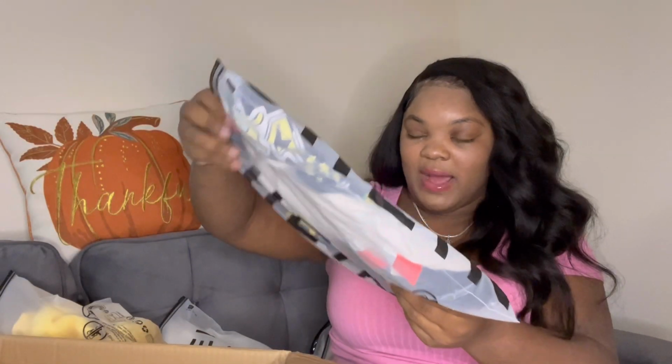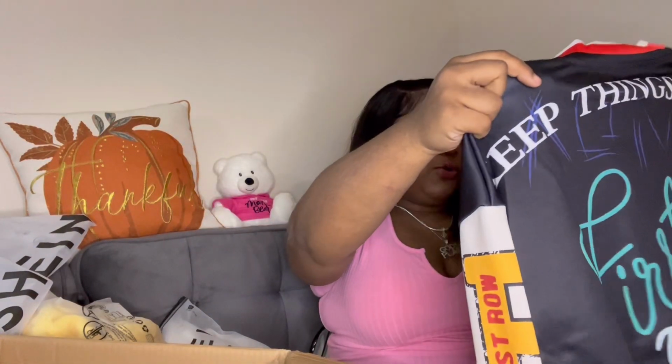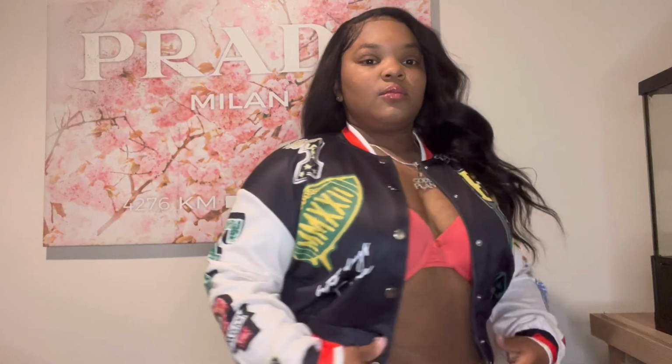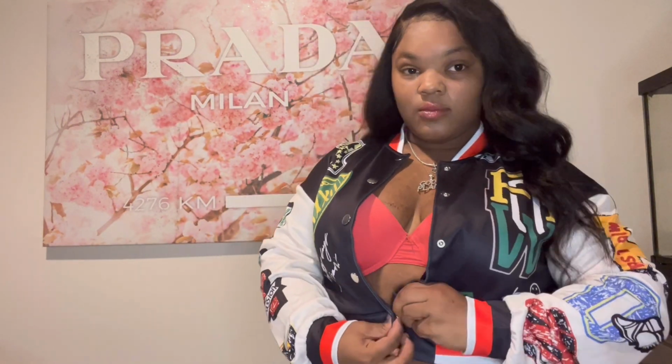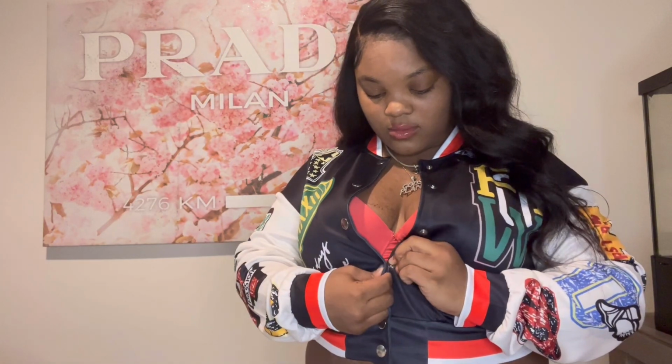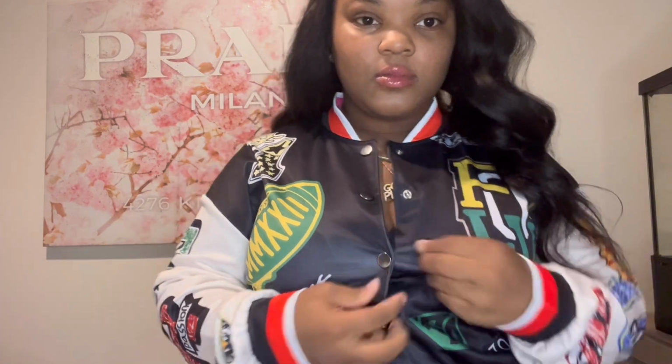Okay, y'all, oh, this is mine. This is a jacket for me, which I renewed when we stand, because I have an outfit planned for this jacket. So, yeah. This is the front, and this is the back. Details. Get into the sleeves. Okay, get into the other sleeve.